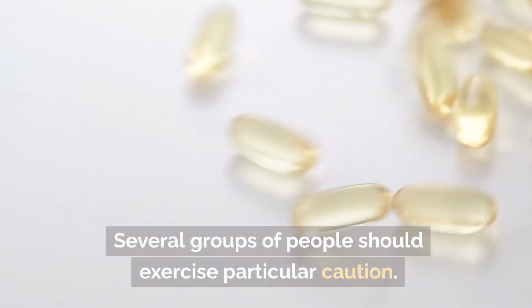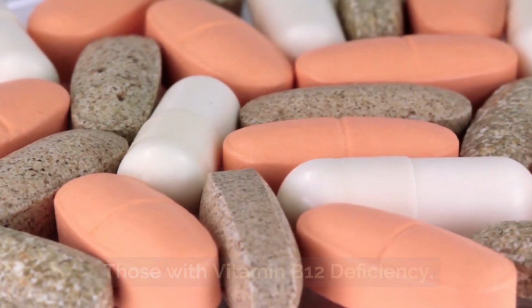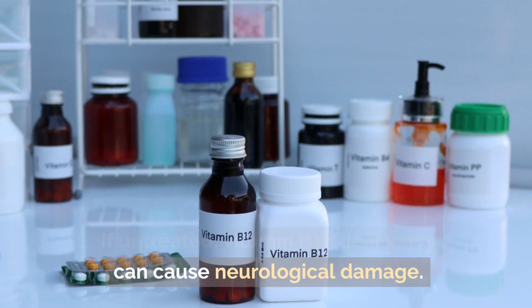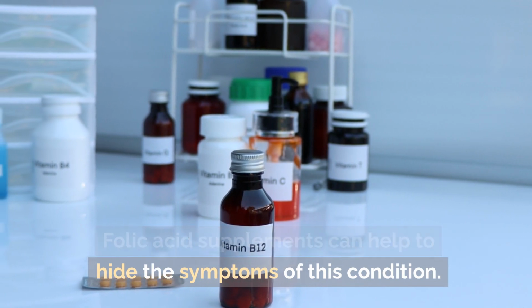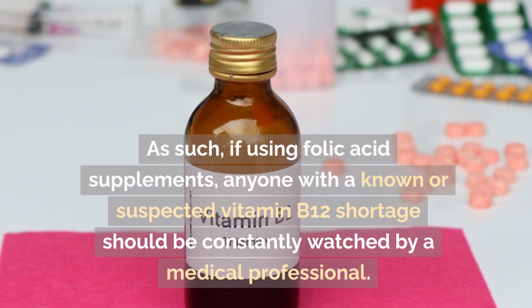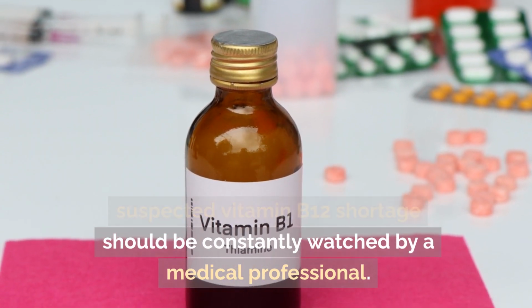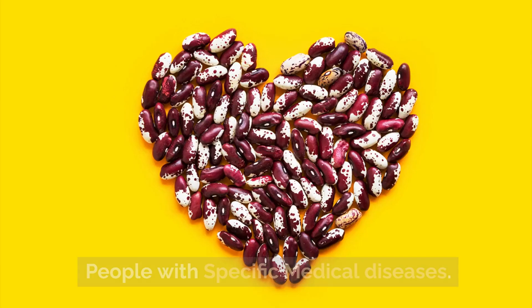Several groups of people should exercise particular caution. Those with vitamin B12 deficiency. If untreated, vitamin B12 deficiency can cause neurological damage. Folic acid supplements can help to hide the symptoms of this condition. As such, if using folic acid supplements, anyone with a known or suspected vitamin B12 shortage should be constantly watched by a medical professional.